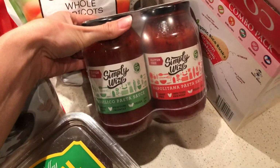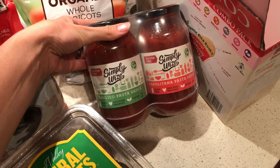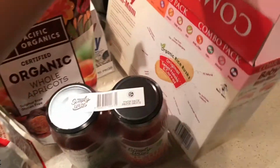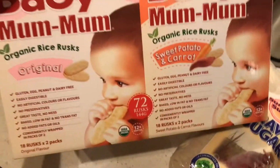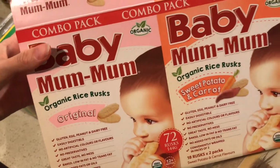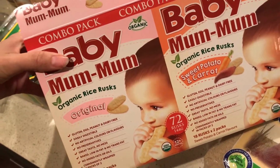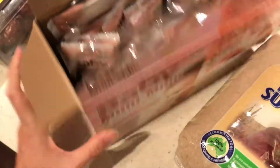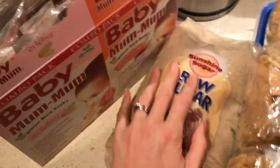I got these 2 pasta sauces, Napolitana and Basilico. They looked really good. These also got opened in the shop. They're like these rice rusk things. We had 2 babies today, so unfortunately they are all individually packaged, so lots of packaging, but a bit of a treat thing. Raw sugar.